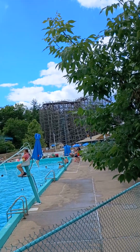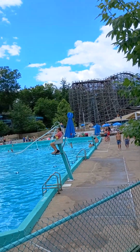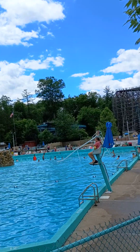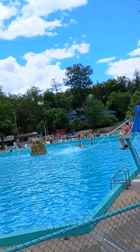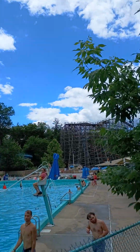But it looks like they moved the slide pool over there. Yeah, they moved the slide and he's getting off over there. Maybe it's the wedgie machine. Yeah, they do have the slides back open. For a while they didn't have them open.